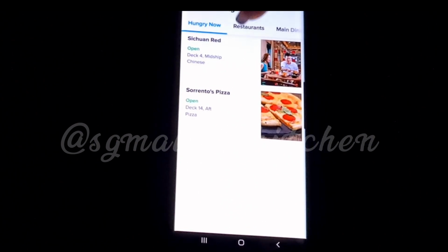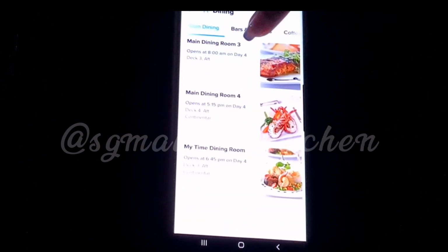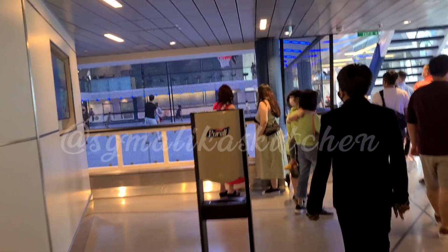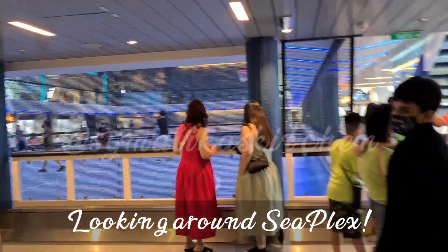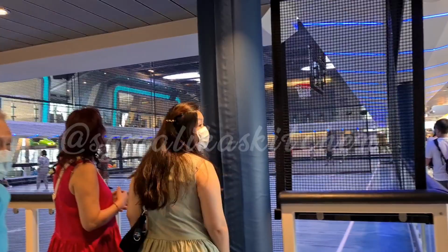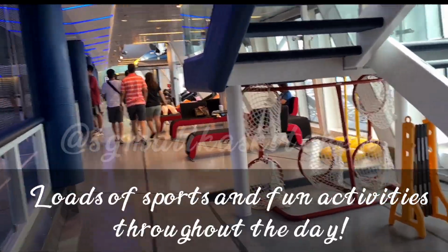Over here you can also check the restaurants and cafes, and some of them allow you to check the menu available so you can see what food is served. Now we are heading over to Seaplex, where various activities are carried out throughout the day. Now you can see there are some sports activities going on. There are 2 floors to this.